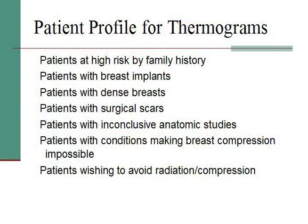That being said, who should have a thermogram? Well, patients at high risk by family history, breast implants, dense breasts, surgical scars, inconclusive anatomic studies, patients with conditions making breast compression impossible, such as neurologic conditions like reflex sympathetic dystrophy, fibromyalgia type things, and patients wishing to avoid radiation and compression, which, since nobody told me they wanted to go back and have another mammogram, means everybody in the room. So it's really something for everyone, because you can stand in front of a thermographic camera every day for the rest of your life without harm, because it's not giving, it's taking. And that's what makes it safe.